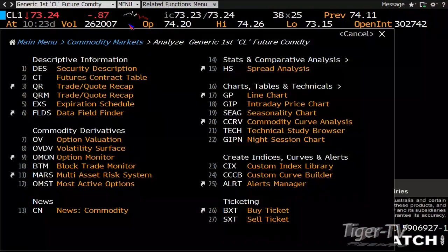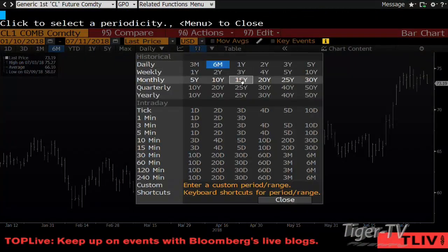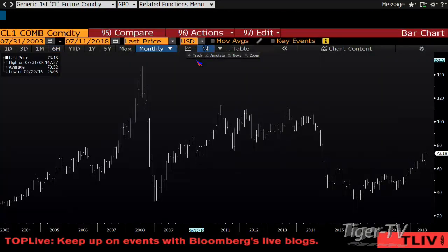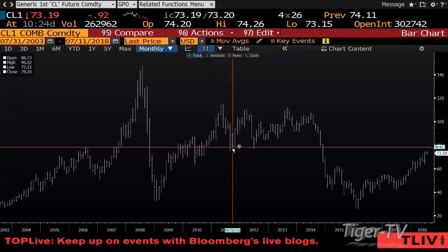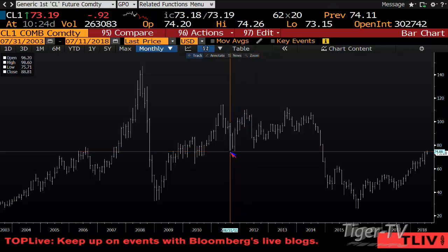Okay, sure. If we pull this up, what you're going to see is oil coming into this downdraft from 2011 and 2012 or 14. If it makes it through this number, it's going to be $105 oil again. See this number? That's 2011, the lows of 2011, $75. Lows of 2012 are 77. That's a monster supply line. We'll see whether it can make it through it.